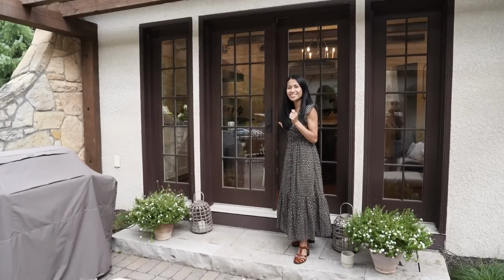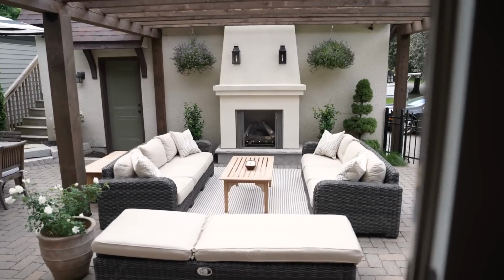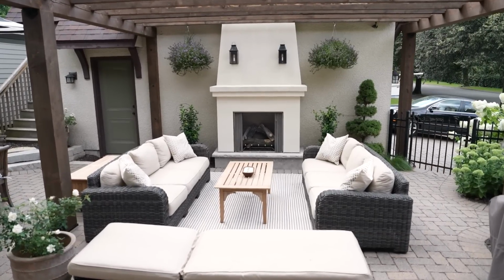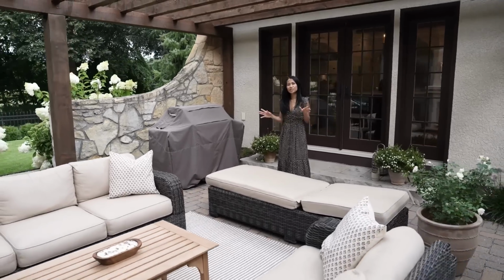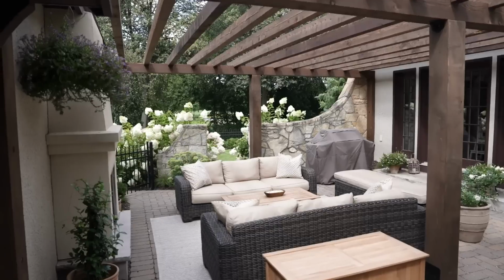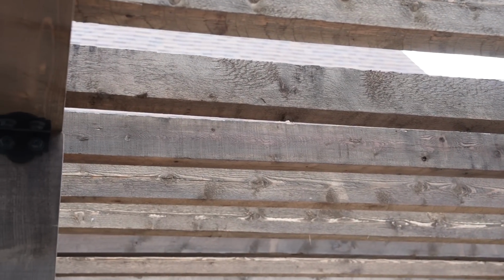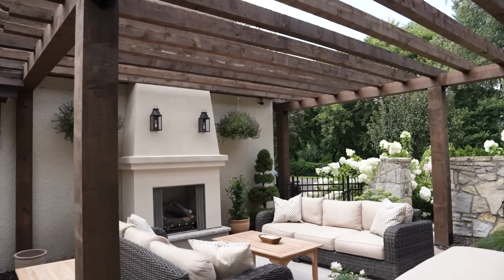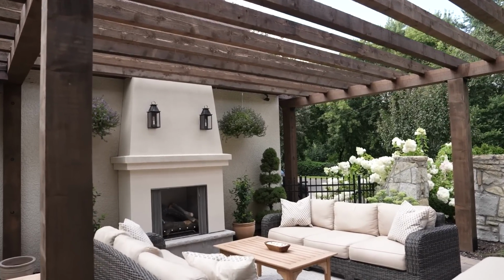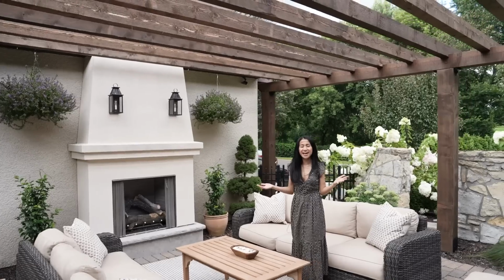Right off of our kitchen is our patio slash courtyard. I feel like this is a total dream. Like, we're living in a dream. This took us 2 years to make happen. The last piece of this was adding this pergola, and we just got that installed. But the pergola, the fireplace, the little seating area with the backdrop of our hydrangeas. I mean, what more can you ask for?